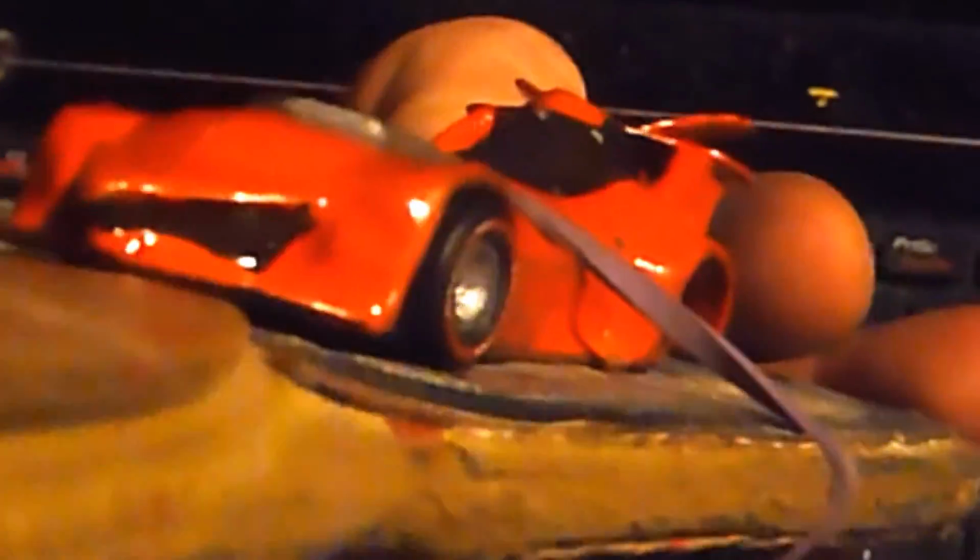I just can't seem to get the height right. Decide what I want to do with it. It's been finished as well, and I wasn't happy with it. On the other side, we got a custom Matchbox Batmobile that I've turned into the Satan car. What do you think of that?